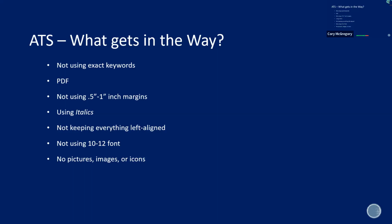As a general rule of thumb, what I tell people is, if it's on the keyboard, it's generally okay for the most part. But yeah, avoiding pictures, images, and icons is a big piece.